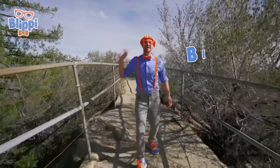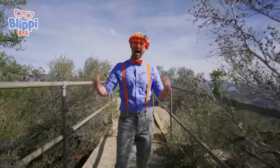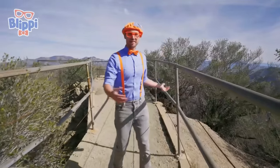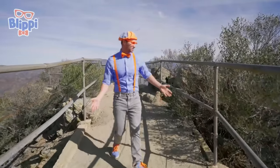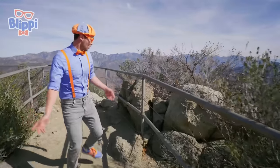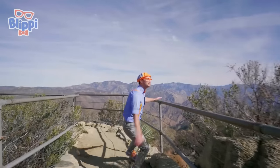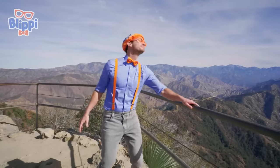Whoa! Hey! It's me, Blippi. And look at what I'm doing! Yeah, I'm on a hike! I've been hiking for a very long time today. Yeah, and I think I made it to the top of a mountain! This mountain has a lot of bushes, shrubs, trees, and really big rocks. So cool! I love going on hikes because you get out in nature, you smell the fresh air.